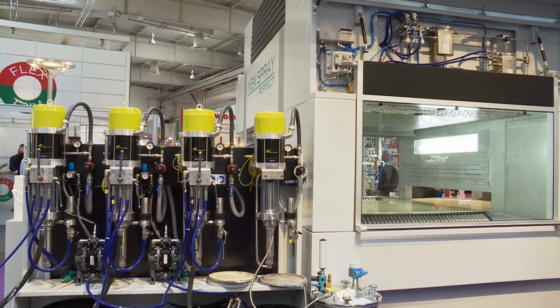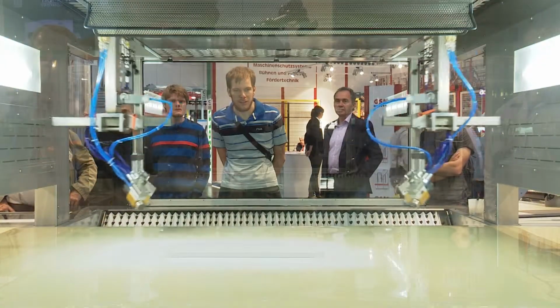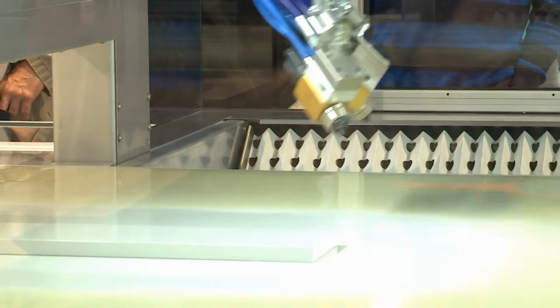This year we are unveiling the further development of our paint management system that we're demonstrating here live. We have various colors and mix in the machine itself, near to the pistols, to minimize spraying loss as much as possible.